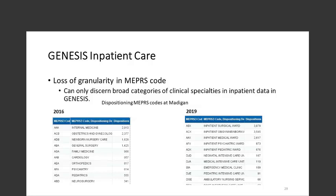So DoD is struggling hard with how to reconstruct what used to be available for care, for when they want to understand what the specialty was. So that's going to be a difference, and you're going to see that point of discontinuity. If you're trying to use MEPRS code AAA and all of a sudden it goes blank, that's why that happens.